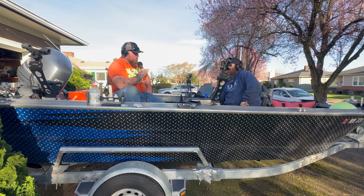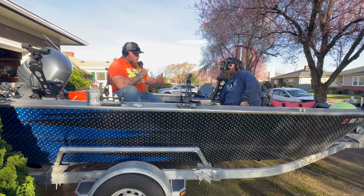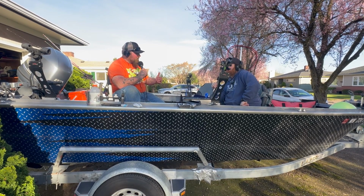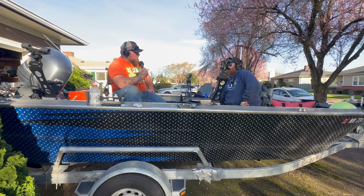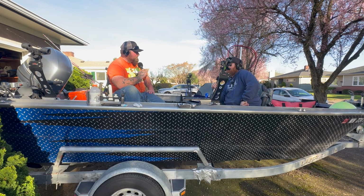Gotcha. Very cool. So we're going to backtrack here even a little bit further. What really made you decide you wanted to be a fishing guide? Just the love for fishing? Was it the love for getting other people on fish? Yes, both. I love fishing. This way I get to fish almost every day. And then I get to take a lot of people out and put them on fish.